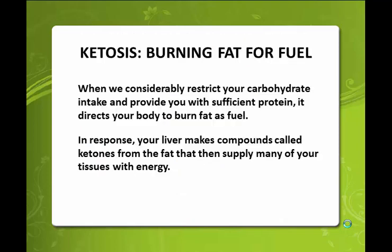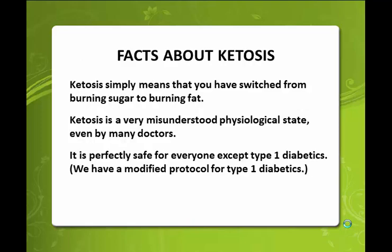The physiological state where your body is primarily burning fat for fuel is called ketosis. When your carbohydrate intake is greatly reduced, your body turns to stored fat, prompting your liver to make compounds called ketones that supply many of your tissues with energy, including your brain. Ketosis simply means that you have switched from burning glucose to burning fat. Although it's a frequently misunderstood physiological state, even by many doctors, it's safe for everyone except type 1 diabetics. If you are a type 1 diabetic, we have a modified protocol specifically for you.